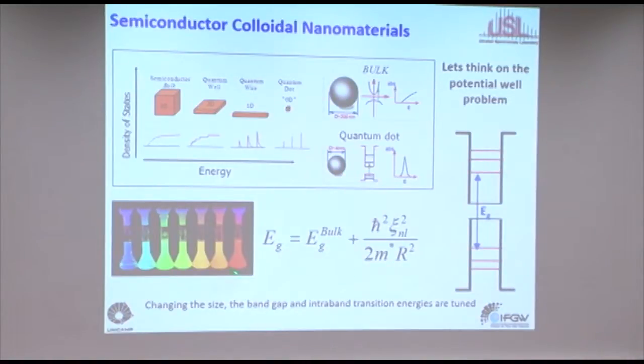And that's so true that if I take, for example, cadmium selenide, which has a band gap at about 800 nanometer, and the emission you would not see unless you have pretty good eyes, I can confine it and make it emit all the way from the red to the blue, simply by increasing the band gap. So I can take the same material and tune where it emits. And more than that, I can make the transitions discrete, and that changes the electronic property a lot.